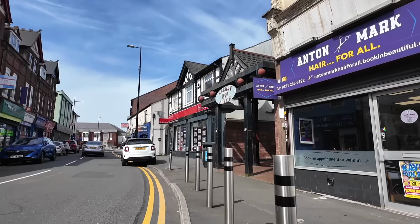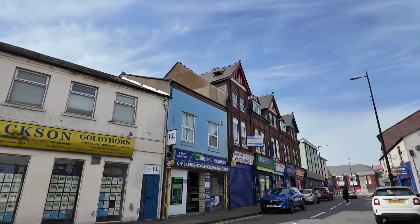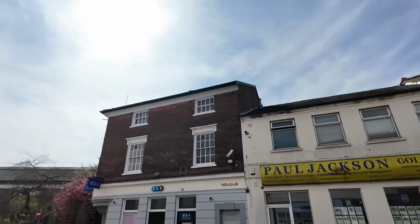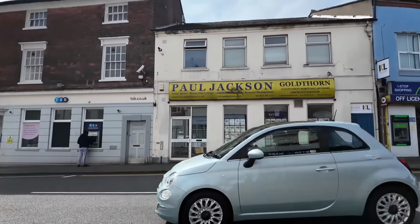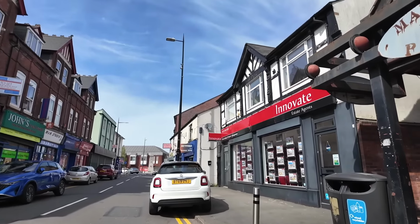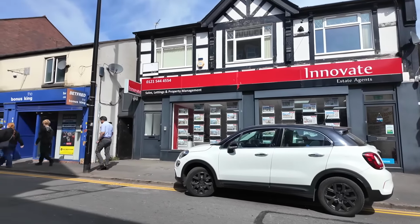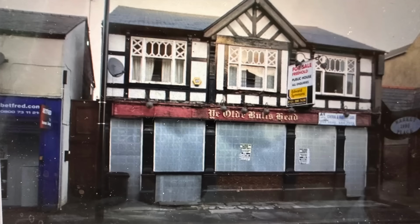And if we just pan over this side of Birmingham Street, you can see again some very old 3-storey buildings there as well. And all the way down Birmingham Street down there to the right as well. This place here used to be the old Bull's Head. It's now an estate agent. I'm not sure when this building actually closed. I'm sure it was in the early 2000s. It was still being used as a pub.